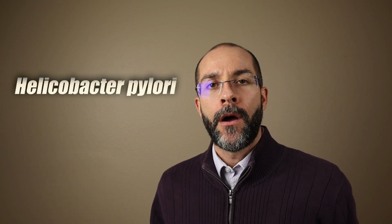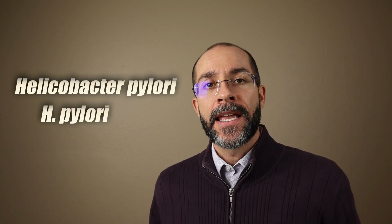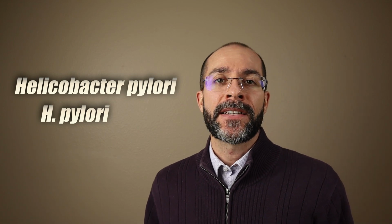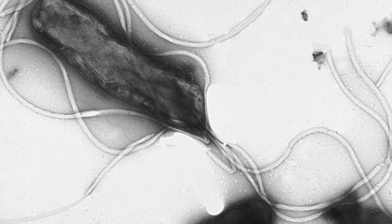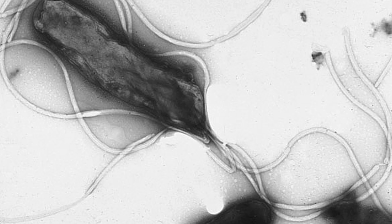Helicobacter pylori, also known as H. pylori, is a bacteria that infects the stomach and small intestine. This spiral-shaped organism has adapted to thriving in an environment that is very acidic, and that's why it is able to survive so well in your stomach. In developing countries, H. pylori infections often happen in childhood. In the United States, infections happen later in life, and by age 60, approximately 50% of people are infected.